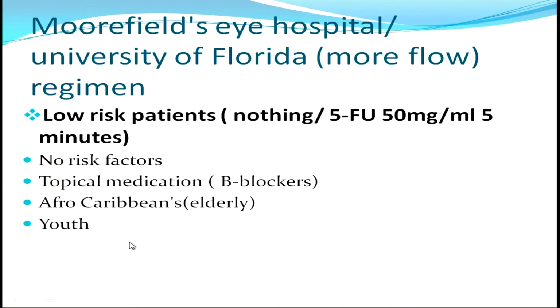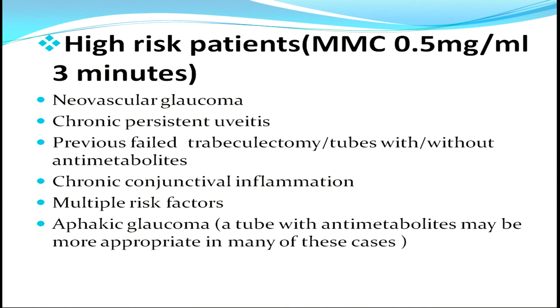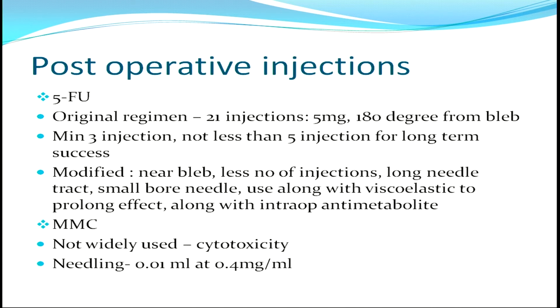Moorfields Eye Hospital has given us criteria for which antimetabolites to use and how to use them. Patients with low risk factors require no antimetabolites, or you can use 5-fluorouracil 50 mg per ml for 5 minutes. Intermediate risk patients can get 5-fluorouracil 50 mg per ml for 5 minutes, or mitomycin C 0.2 mg per ml for 3 minutes. These are patients on topical medication such as pilocarpine and adrenaline, previous cataract surgery without conjunctival incision, several low risk factors, combined surgery, and previous conjunctival surgery. Patients who are high risk, such as neovascular glaucoma and chronic persistent uveitis, which we have discussed previously, require mitomycin C in a dose of 0.5 mg per ml for 3 minutes.